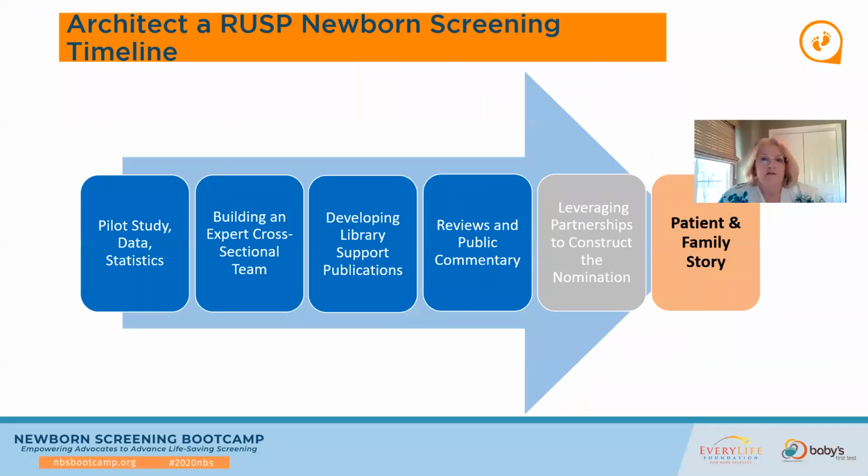So here's the architect of our RUSP newborn screening timeline for MPS 2. You're going to hear, as Dr. Purier had stated, later on a lot of information from some experts that are beyond me as a patient advocacy group about what it means to have a pilot study and what it means to put together reviews and public commentary. But we have to understand, as the patient advocacy group that's putting the nomination forward, what each of these means at the beginning, because anything that we can do to build out these sections in the future is going to be very important. So before we have a nomination, do we have the pilot study?